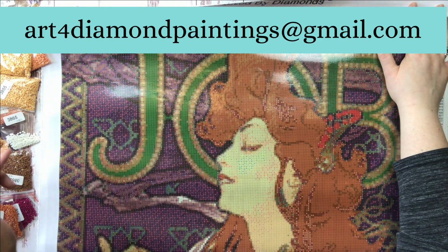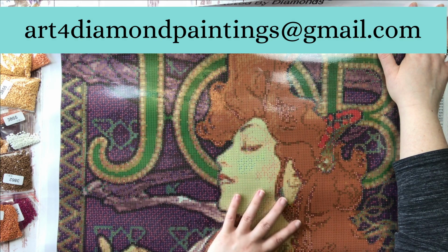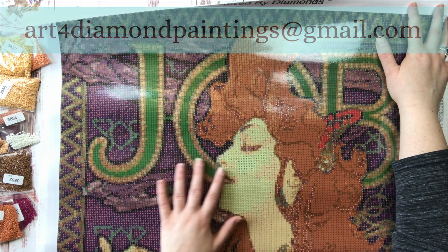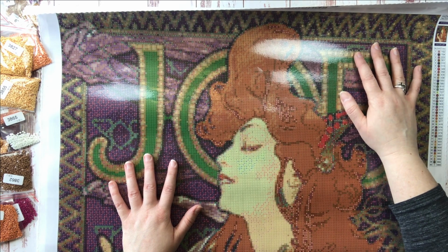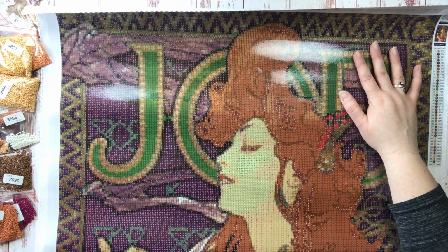As always, I'll take you out for a long view on this canvas so you can revel in its glory with me, because I am so excited. Robyn, thank you from the bottom of my heart. This is such a beautiful, special Christmas gift, and knowing the history on this one makes it even more special, and knowing how much I love Mucha. So thank you so much.